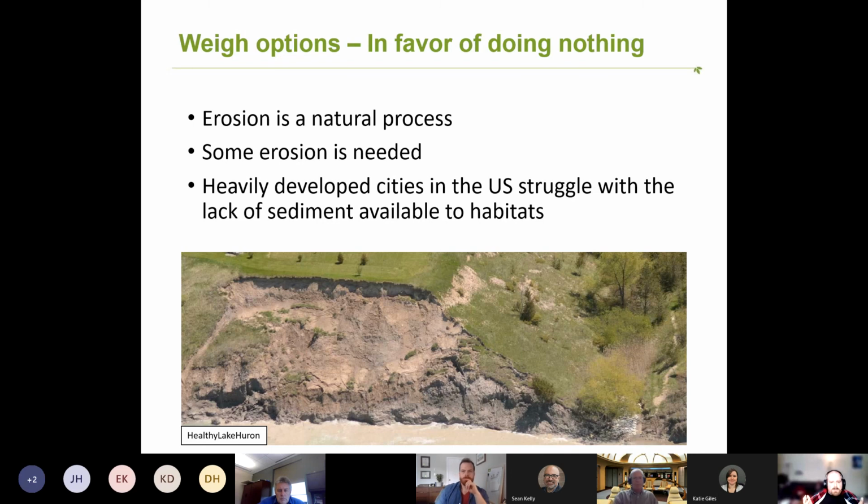And this is actually something that we've seen in heavily developed cities in the US time and time again. A lot of these cities are struggling now with the extent of armoring that they've done on their shorelines. It's to a point where they're looking at taking material, like soil material, from other places and dumping it on marshes to bring them up to the right space so that those marshes can still exist.